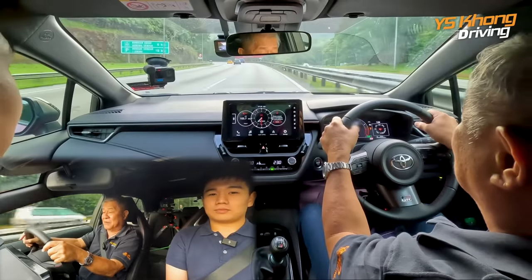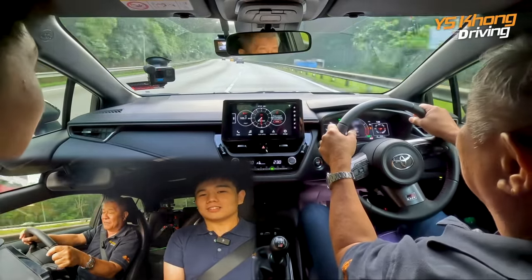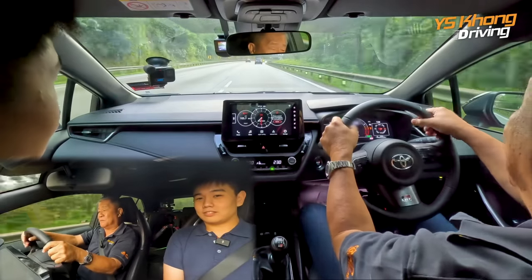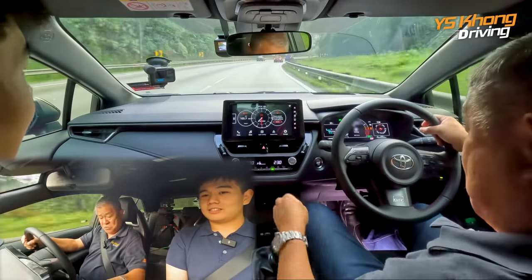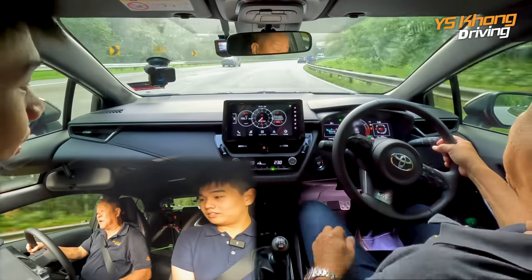There's a 6-speed manual, and there's also what you call the IMT, which does the blipping for you. Okay, we are going to go to 50-50 track mode, yeah.